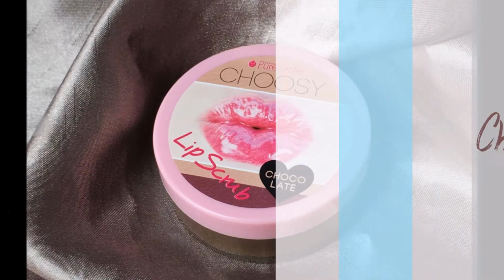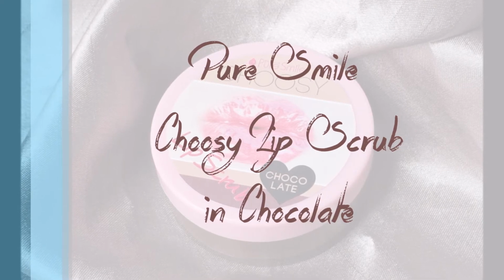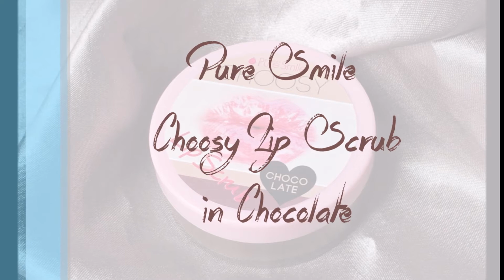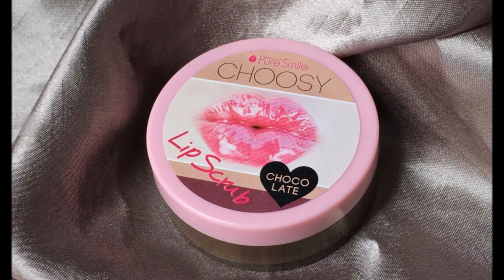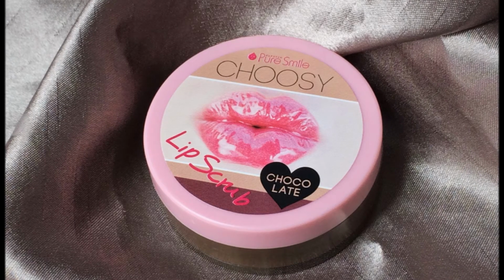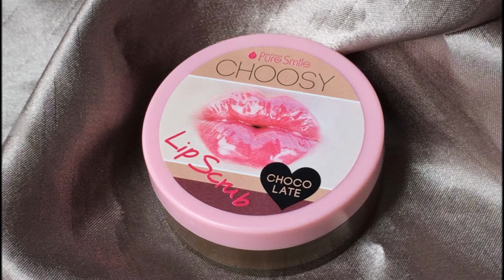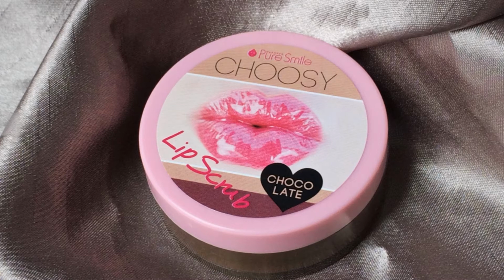All right, next up we have the Pure Smile Choosy Lip Scrub in Chocolate. It's 25 grams and $11 for retail price. The description says, this gentle, choosy lip scrub is packed with all sorts of natural goodies: sugar, cacao extracts, beeswax, shea butter, jojoba oil, macadamia oil, for removing dead skin, deeply nourishing, and adding an extra luster to your dry, chapped lips. That cleansing dessert is probably my favorite, but this is a very close favorite, if not the same.